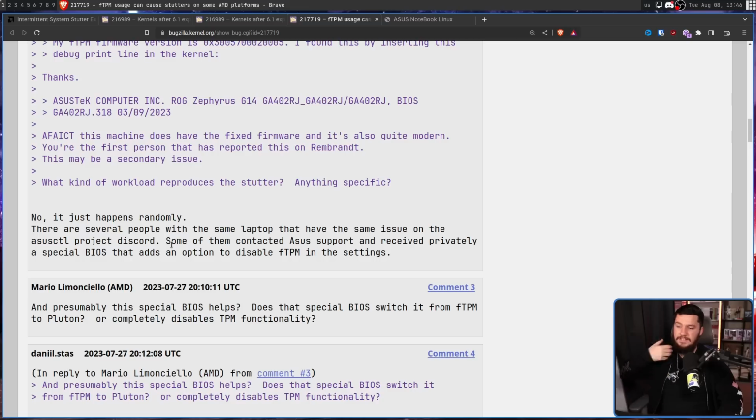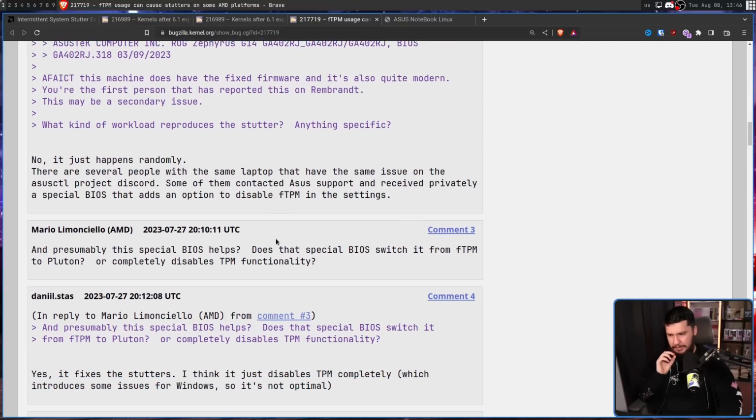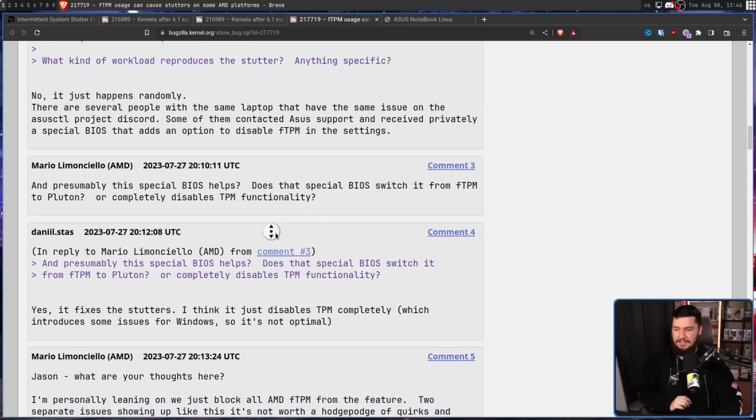Now, this user who reported the problem isn't the only person having an issue. Also, people on their Discord were having issues. Some of them contacted Asus support and received privately a special BIOS that adds an option to disable fTPM in the settings. And presumably, this special BIOS helps. Does that special BIOS switch from fTPM to Pluton or completely disable TPM functionality? Yes, it fixes the stutter. I think it just disables TPM completely, which introduces some issues for Windows, so it's not optimal.